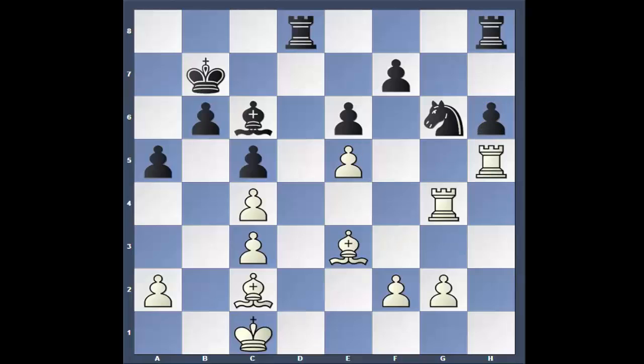After bishop c2, rook over. Now this is what happens here. And I saw the video of the round, the entire round. Sometimes what Magnus is trying to do, he's trying to get the king over on this side of the board here. And he makes a casual move.